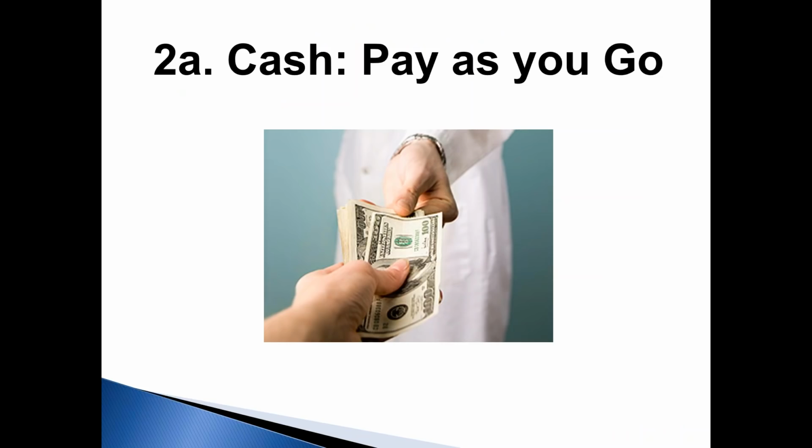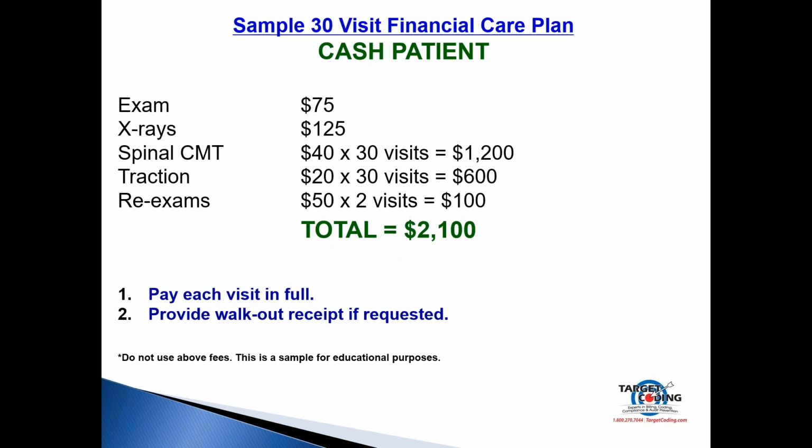Number 2, there's 4 subcategories with number 2, cash, just cash. No discounts here. I have a sample cash plan, 75, 125. This is a 30-visit cash plan. Patient pays as they go. Yeah, just pay as you go. A lot of doctors do pay as you go.